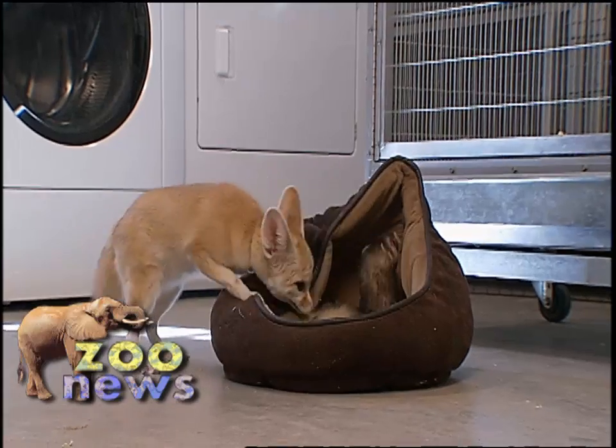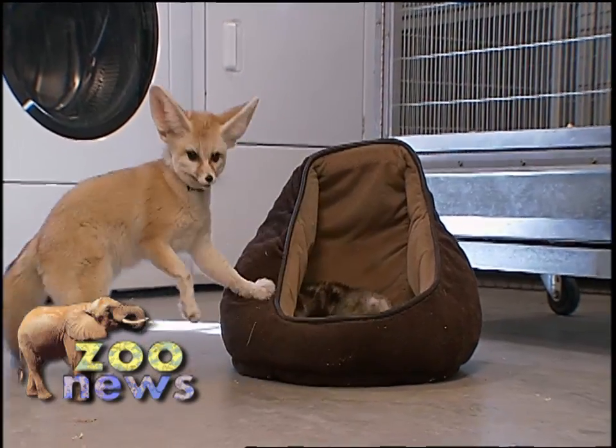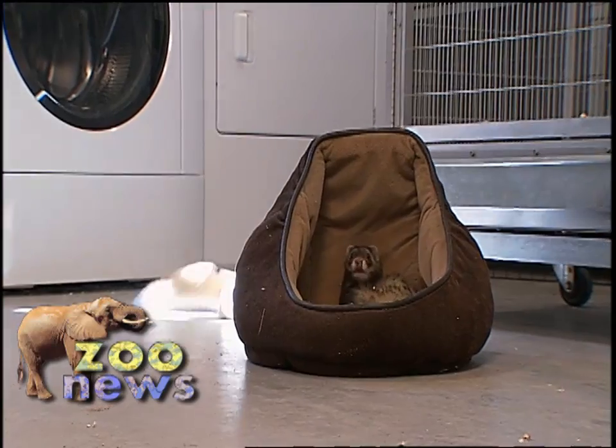Fennec foxes are highly social animals, and they live together in family groups that may have up to 10 individuals. They are extremely quick and agile and can even jump 4 times their own body length. In the wild, this trait can help them avoid a predator or catch a prey.